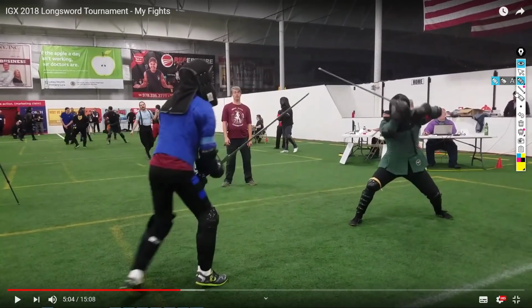Okay, very wide stance here. No reason why you couldn't move this foot back a little bit to keep your stance nice and neutral.